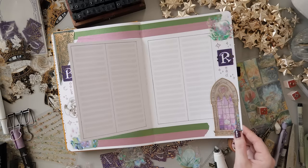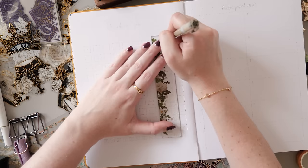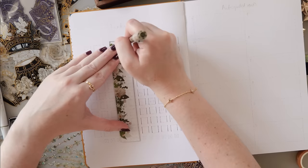Another spread done, let's turn the page, and the next one I'm going to set up is for my reading goal for 2024. I am going to have this in Goodreads as well, so I don't necessarily need it in my journal, but I think it's fun. Last year I did this as a bookshelf design and I colored in a book spine for each book that I read. This time I'm going with something a little bit less visually impactful, but I want to read a lot more books, maybe for 2024.